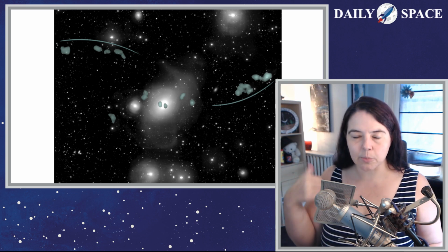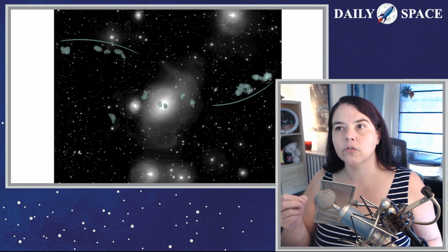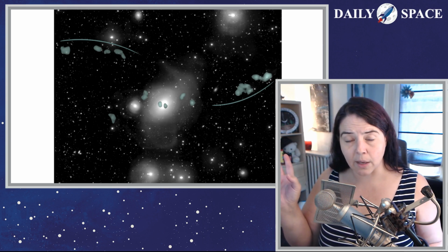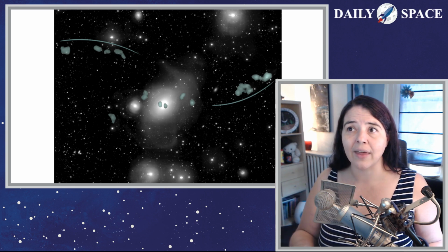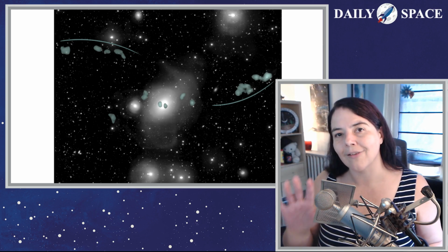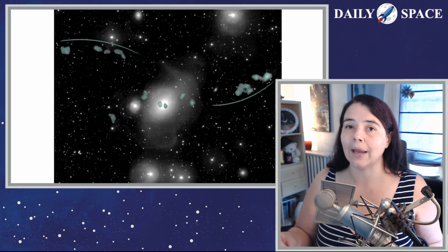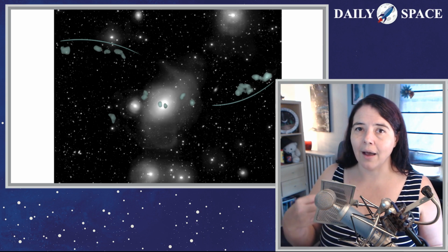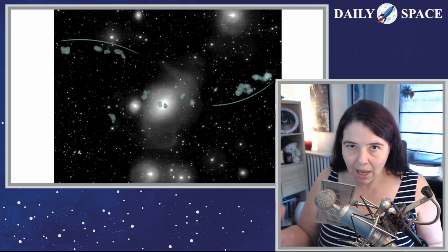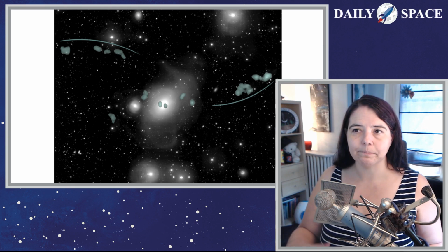Now, in this image that I'm showing you here, I really wish they'd used color. So you can see in the background of the image shades of gray that appear to be a really nice crisp photo, and that's because that's an optical image of NGC 1316. Now, overlain on top of this optical image is slightly blue-gray, digitally created, cartoony-looking blobs, and that's the radio emission that was detected by MeerKAT.